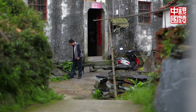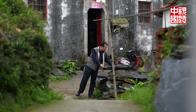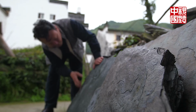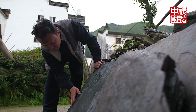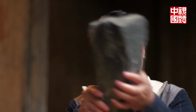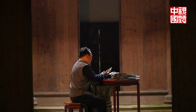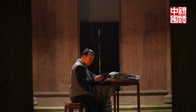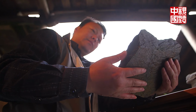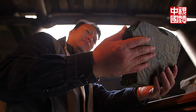Wang Zuwei is a superior Xi inkstone maker. After working with inkstone for more than 20 years, he knows very well how to spot good inkstone material. Inkstones are naturally formed. There are 25 kinds of inkstones, belonging to 5 major categories.